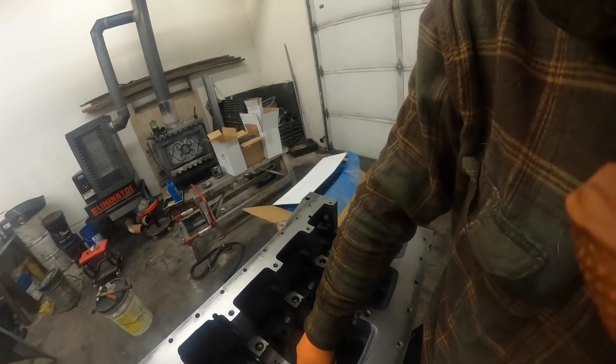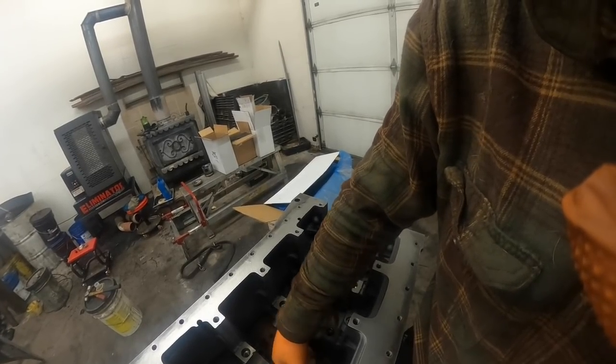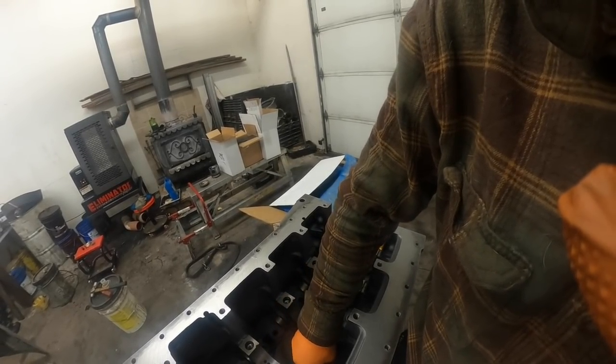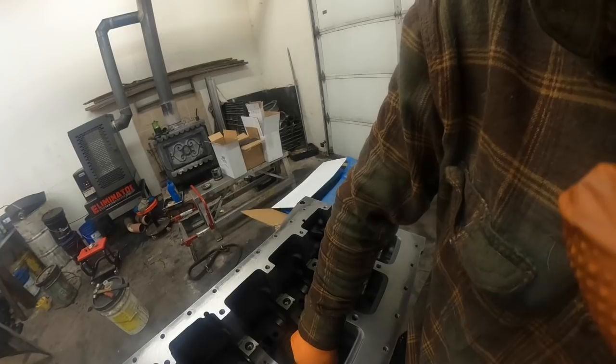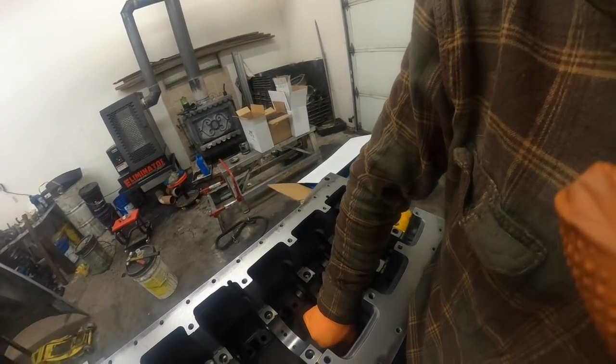And these piston cooling nozzles, if I remember right, I might even tell you later on. I don't remember. It's been a while since I actually recorded this. I'm just now getting around to editing this. But they're torqued down to 133 inch-pounds.